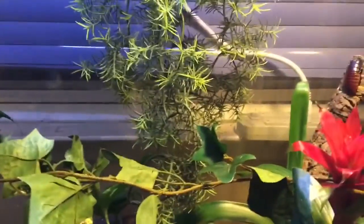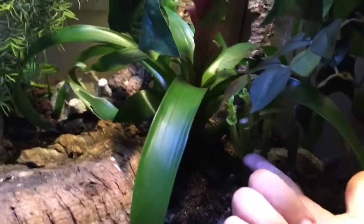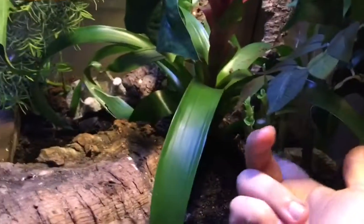Alright, so what we've got going on here is pretty much the same thing except for some new animals, just a couple of them. But yesterday was feeding day, so there are going to be crickets in here. So you will be able to see basically what happens on feeding day. Or the day after. So, if you guys saw my last video, you saw that I cut this down because it was all the way to the top and it was just flopping over a lot, so I just had to cut it.